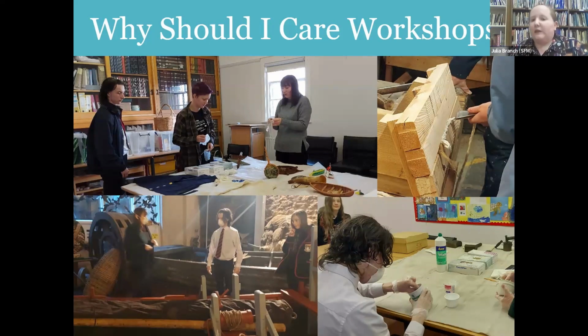So, we did let them loose on some of our objects and let them clean them. We also got them to clean one of our historic boats in the boatyard as well. And we were really lucky, the boat club were really keen to be involved in this. So we actually had a day where they went along to the boat club, and the boat club taught them some of these traditional skills. Not so that they'd be experts, but they got to have a go at a lot of different things.